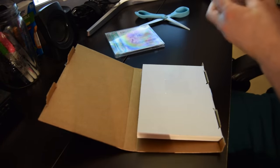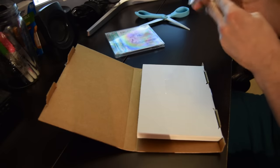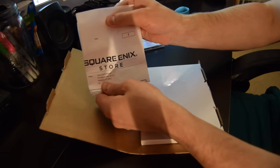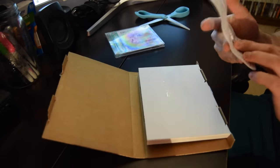So I'm gonna go ahead and unbox this the best I can. This is the package after I've scribbled out all the shipping details. But yeah, it just came like this. There we go. But this is the official box, as you can see, without having to show all my information. It says it's from the Square Enix store, so it definitely came from there, which is just super bizarre.